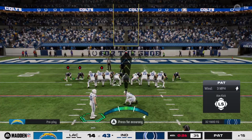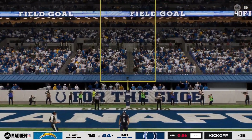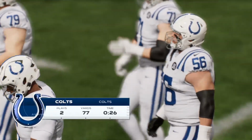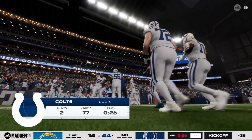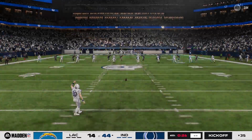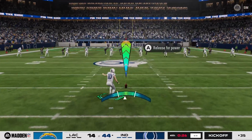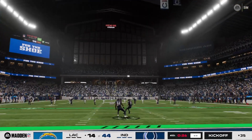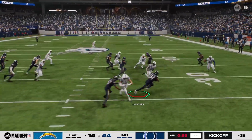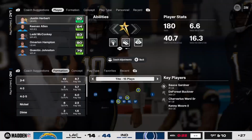Here's Groupie for the PAT. And the lead is now an even 30. It only took him 2 plays there to find the end zone. The last one, the long run, getting him in for 6 points. After the touchdown, here's Groupie to kick this one away. And they'll get him down inside the 30 at the 27.